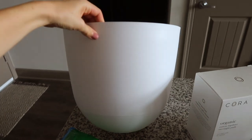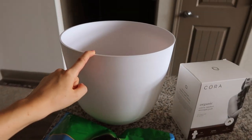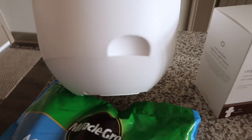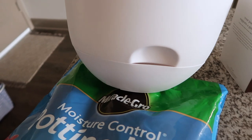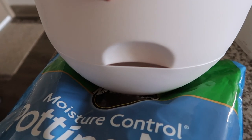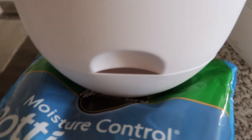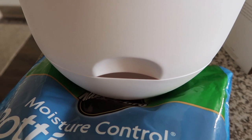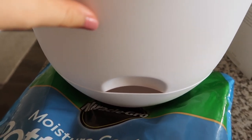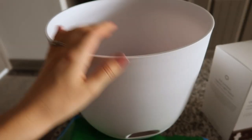But this pot is the one I got. I'm hoping it fits in my basket. We'll go check it out right now, but fingers crossed. It's really nice though, and what I like about it is it's self-watering, so you can take your little watering bucket and pour it in this little hole right here, and then the plant drinks it from the bottom, and that really prevents it from getting overwatered and too wet. So I thought that was super cool, and it was a great price.